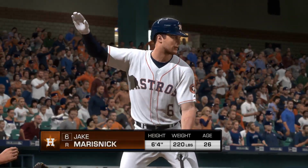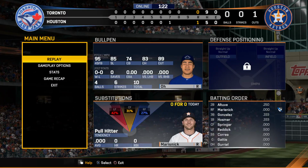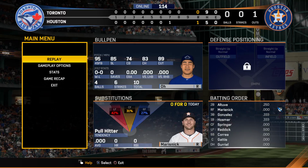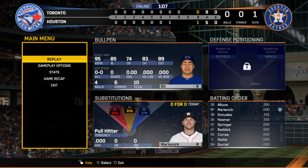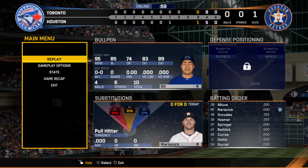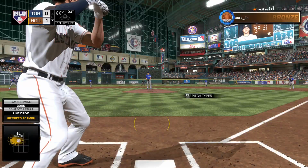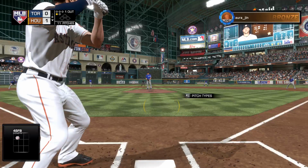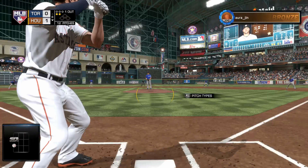The right fielder, Jake Marisnick, number 6, and he's getting his first plate appearance here in the 8th. Entering off the bench just a little bit ago. And he gets ahead here with the fastball, strike 1. Into the windup, here comes the 0-1. Looking at strike 2, a fastball that catches the inside corner.